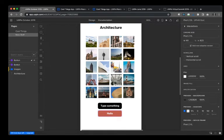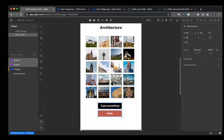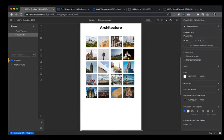Okay, so those are our new layers, extremely fast, and with a full feature set. We are very proud of our layers panel. We feel this is a massive improvement to UXPin usability. Okay, so those are the layers, but this is not everything.